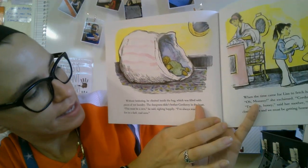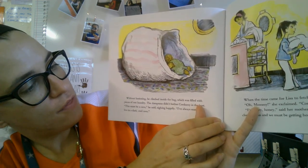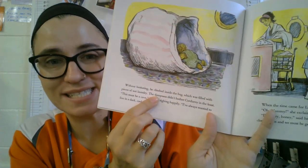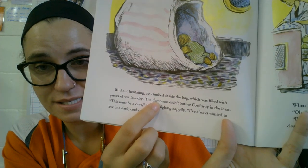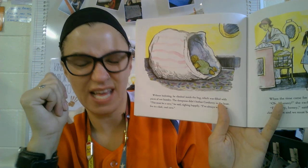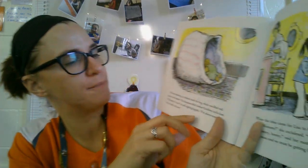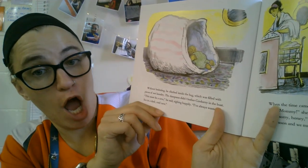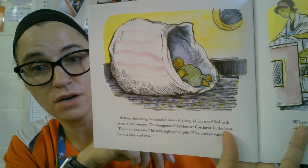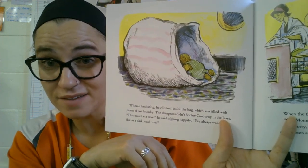Without hesitating, he climbed inside the bag, which was filled with pieces of wet laundry. The dampness didn't bother Corduroy in the least. That's a big word, dampness. When something is wet, it's damp. So all the laundry in there is damp, but he didn't mind. This must be a cave, he said, sighing happily. I've always wanted to live in a dark, cool cave. Which is true, because that's where bears like to live. They like to live in caves.